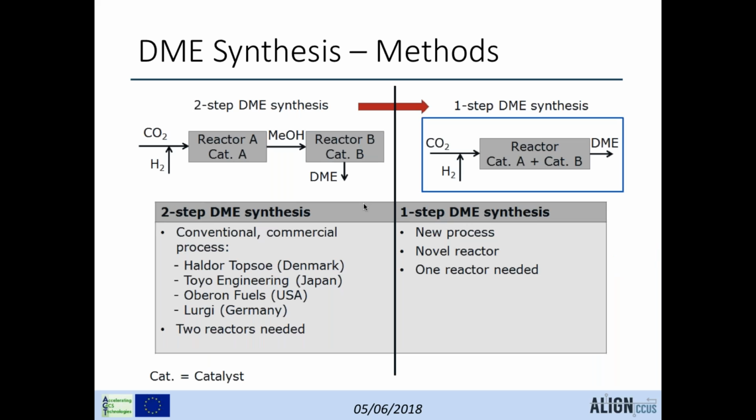Okay, some overview about methods. How can we produce synthesized DME? I show you here two methods. On the left hand side, we see the two-step method, and on the right hand side we see the one-step method. So what is the main difference?